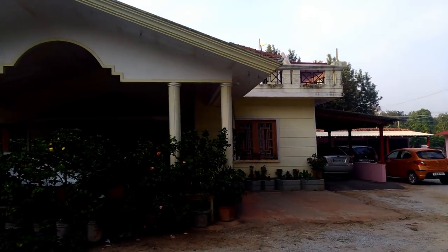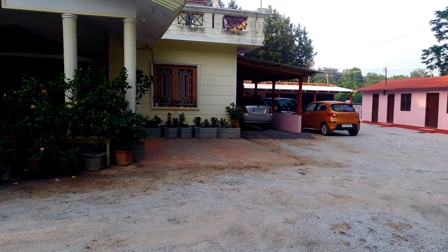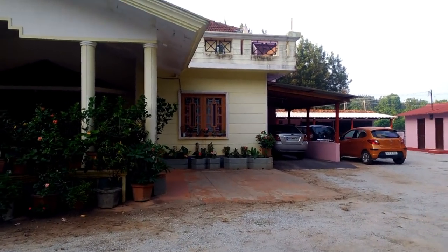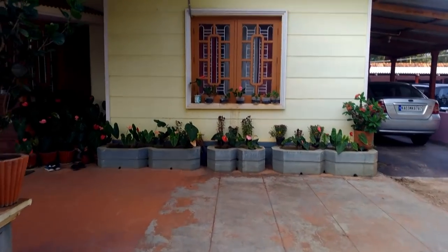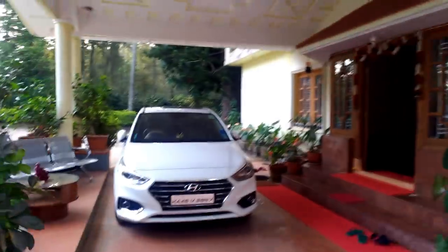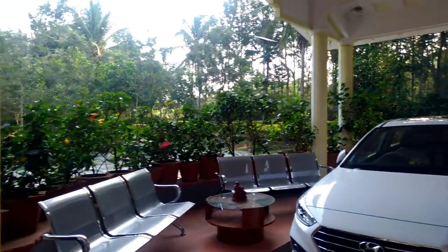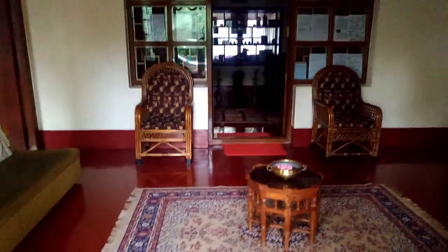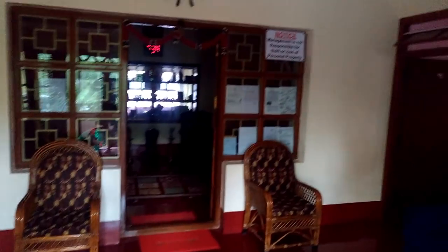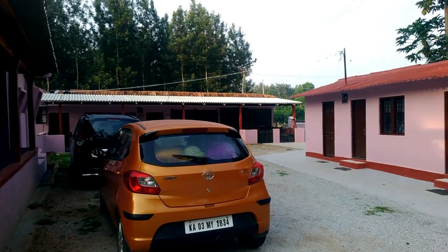That is my car. And this is the villa. So now I'm going to show you the homestay where I'm staying from inside. This is a place you can sit here. Let's go inside. This is kind of a living room. This is a car parking and dining area.